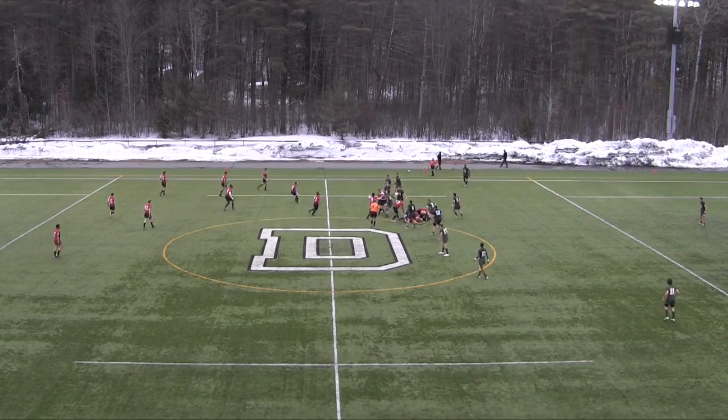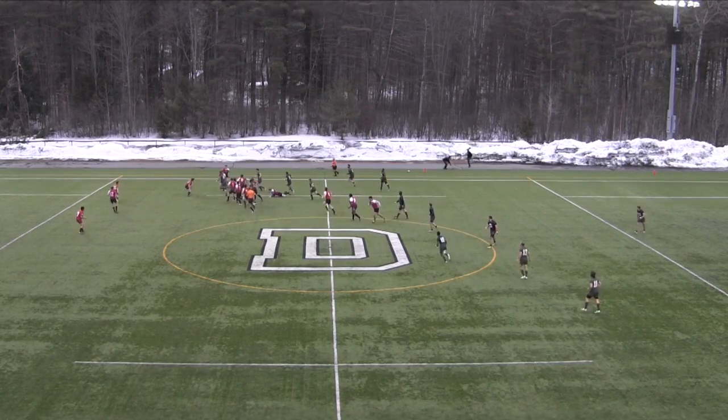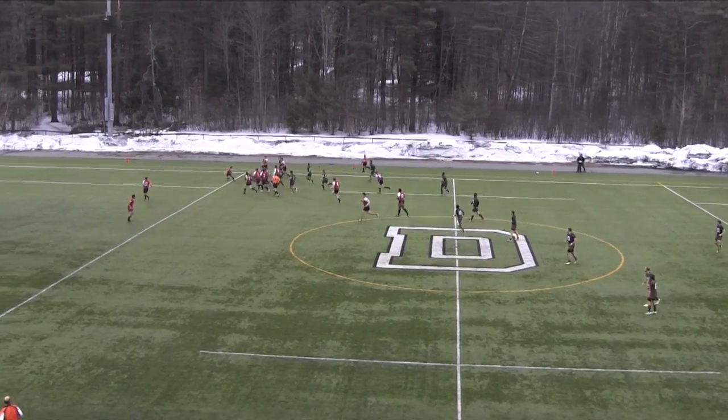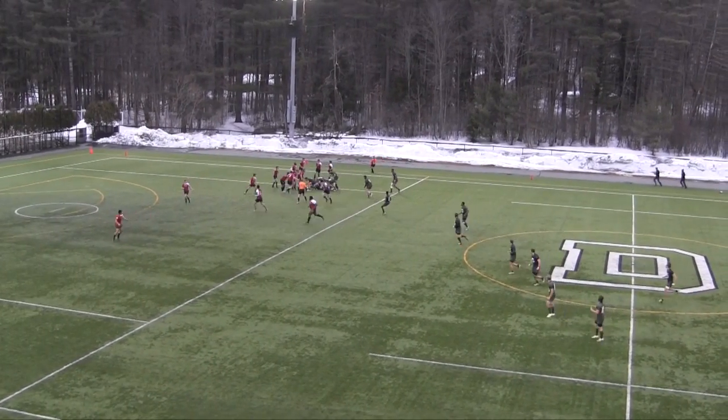Dartmouth again, good defense lined up. That's a takeaway. Ryan Galloway. That was a knock-on by Penn. Advantage to Dartmouth, but they can play advantage, and they're going to. Galloway with a great run. Now Dartmouth inside the 22.